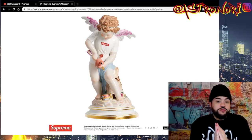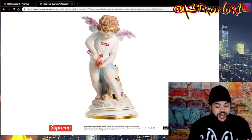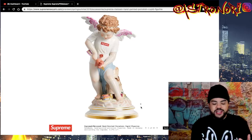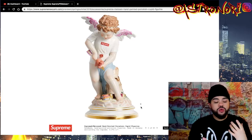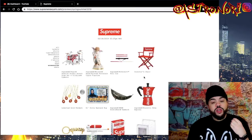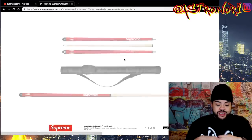We got this porcelain figurine right here, super clean. I actually do like it. I feel like this is something that you could just set up in your room somewhere. It has like that grandma grandpa feel to it, but it is Supreme at the same time, so it is pretty cool. Like I said before, we are going to be seeing the pool cue, which is fire, bro.